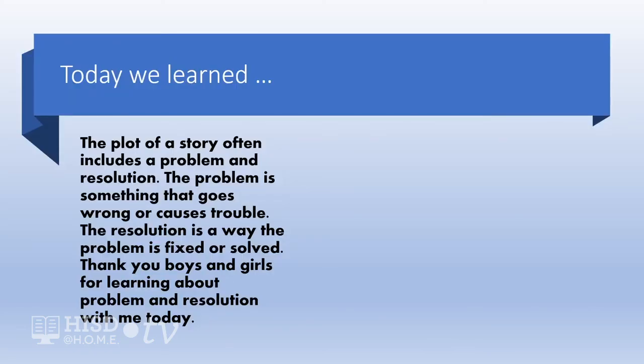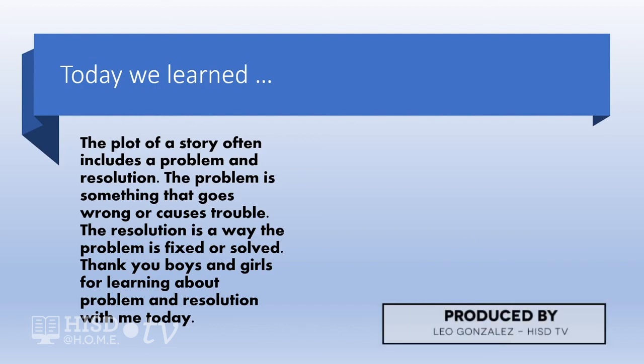Boys and girls, we've reached the end of our lesson. So let's talk about what we've learned today. The plot of a story often includes a problem and resolution. The problem is something that goes wrong or causes trouble. The resolution is a way the problem is fixed or solved.